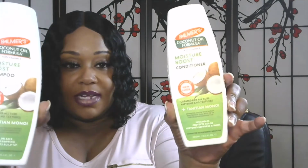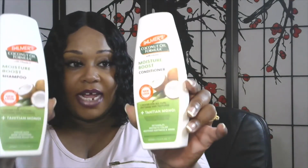So let's get right into it. What we've got here is their Moisture Boost Shampoo plus Tahitian Manoi. It is color safe, non-stripping, and removes buildup. This is a 13.5 fluid ounce, nice size. We also got the Moisture Boost Conditioner, created for all curl patterns and textures, also in a 13.5 ounce size. This stuff is a nice size, guys, and I have so much shampoo and conditioner from the company.